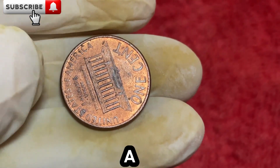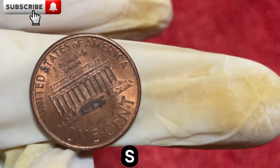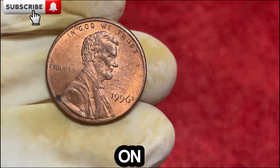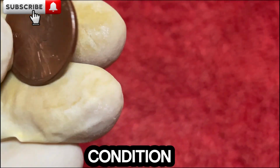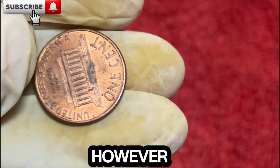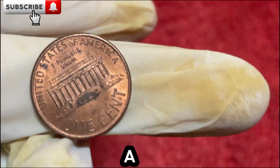High-grade examples: a 1996 penny graded MS67 or higher by PCGS or NGC, meaning it's in mint state with virtually no flaws, can be worth hundreds to thousands of dollars, depending on market demand and rarity. Let's talk money. The 1996 Liberty 1 cent coin in average circulated condition is still just worth 1 cent. However, if you find one with the right error, variation, or condition, it can be worth a small fortune.